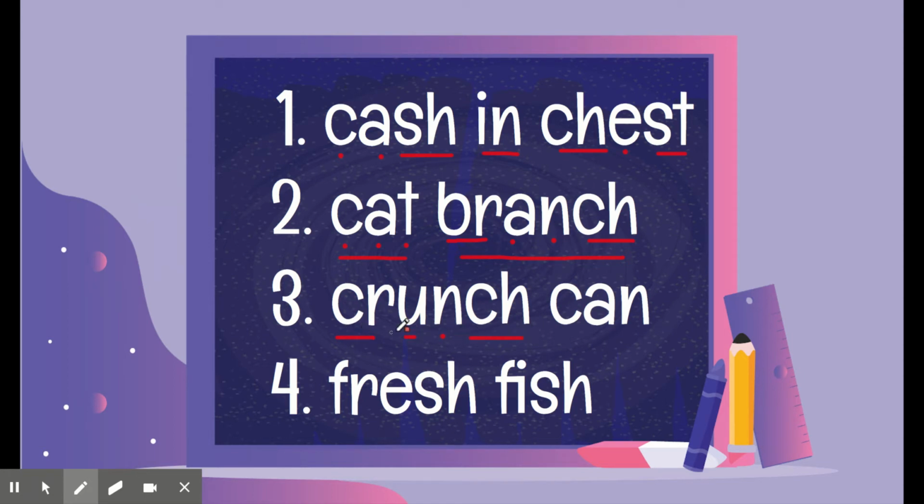Crunch. Can. Crunch. Can. Nice work. All right, last wiggle card. Make sure you crunch the can. Crunch the can. All right, let's do number 4.